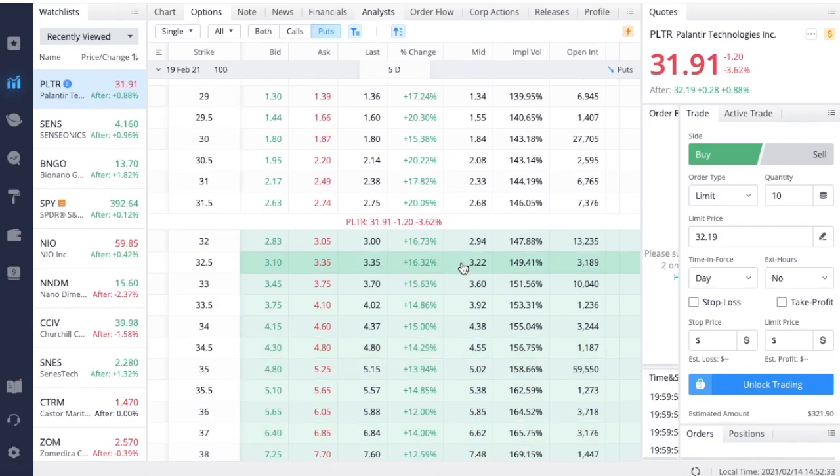So the two different strategies that we just went over involve selling options against either cash in your account, where you put up as collateral, or the 100 shares or more of Palantir that you already own. So let's go over a scenario of actually my strategies for if I want to buy any Palantir options. Buying options usually gives you a higher profit potential, but a lower probability of actually profiting.